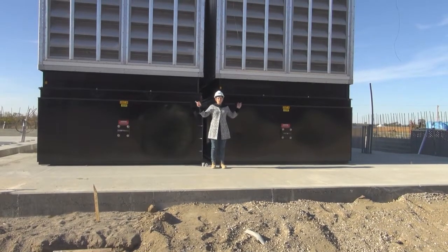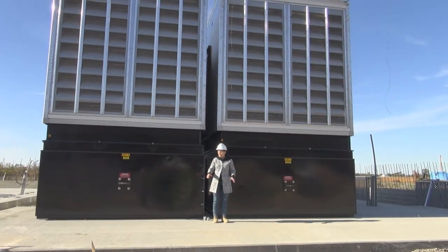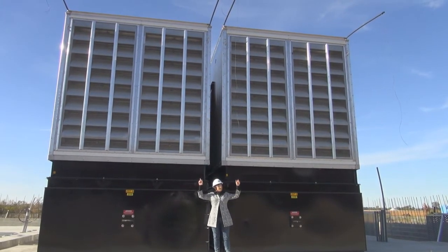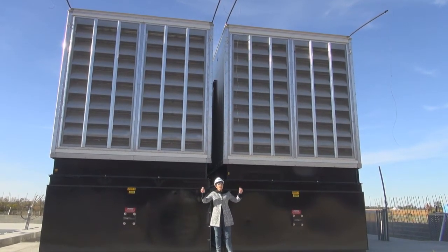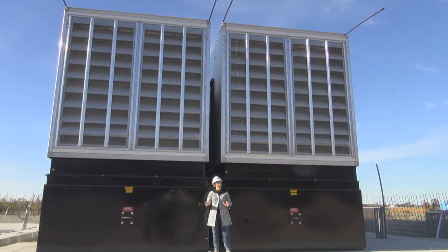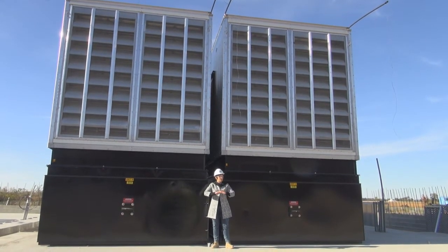These 2 emergency generators were set just yesterday. They only come on in an emergency. This bottom part, that's the fuel tank, and the top part are the generators themselves. Each generator burns 105 gallons per hour when they're functioning at full load. They can function at full load. We can run the whole hospital with these generators.